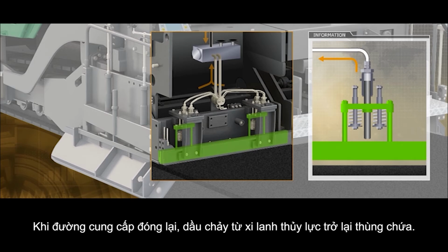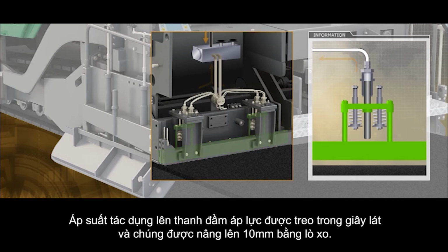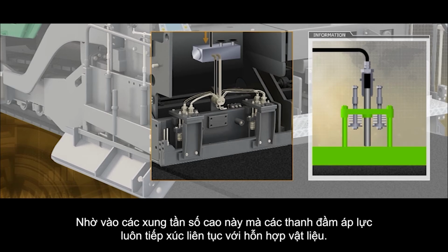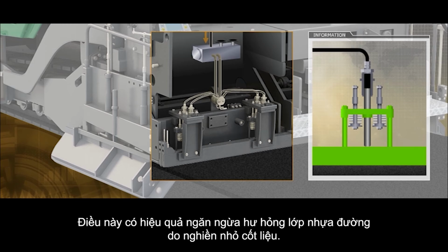With the supply line closed, the oil flows from the hydraulic ram back to the tank. The pressure acting upon the pressure bar is suspended for a moment and the bar is lifted up some tenths of a millimetre by springs. As a result of these high-frequency pulses, the pressure bars are in permanent contact with the mix. The mix is compacted by pressing instead of tamping. This effectively prevents damage to the asphalt layer by crushing the aggregate.